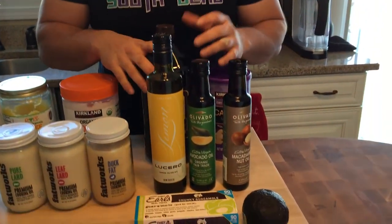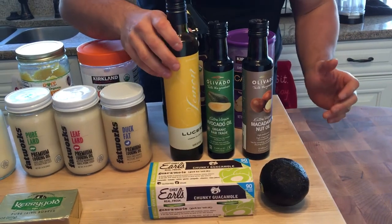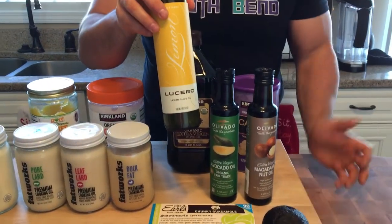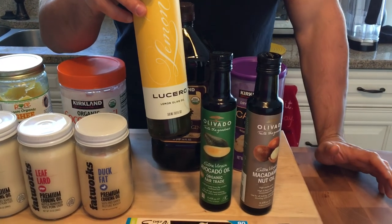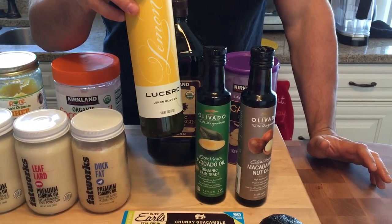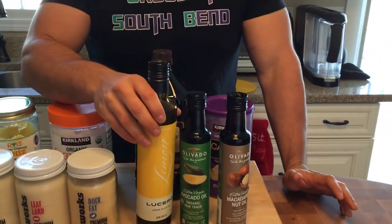Now, I like olive oil for cooking, but I don't really like the straight taste of it on my salads. So what I've done is, this is a brand called Lucero. They have lemon olive oil. That's just something that I happen to like if I'm gonna have it on salads instead of cooking with it. Find the stuff that you like, that you enjoy and that tastes good to you. If you don't like straight olive oil on your salads, go for lemon olive oil.